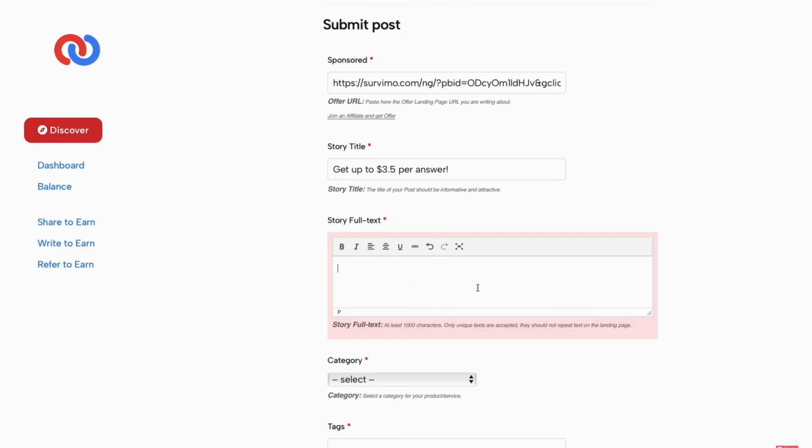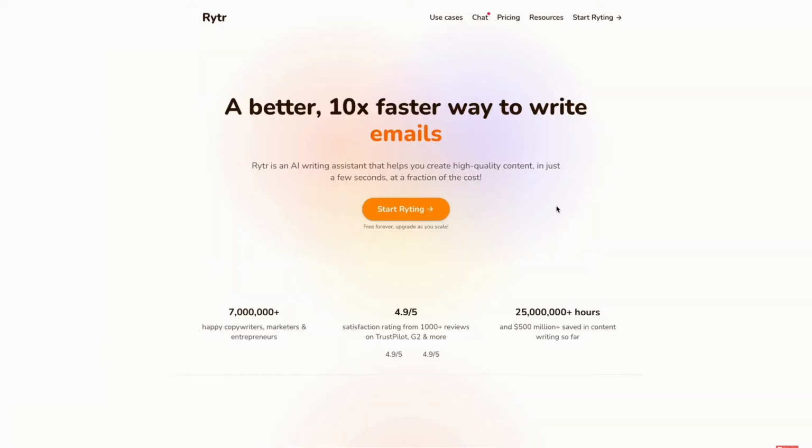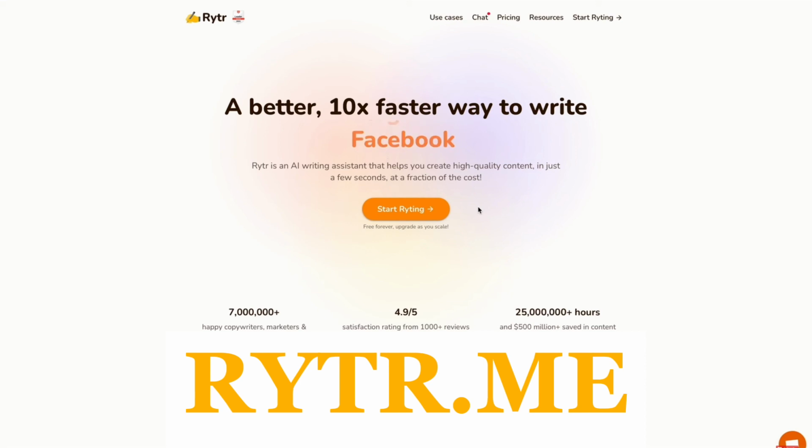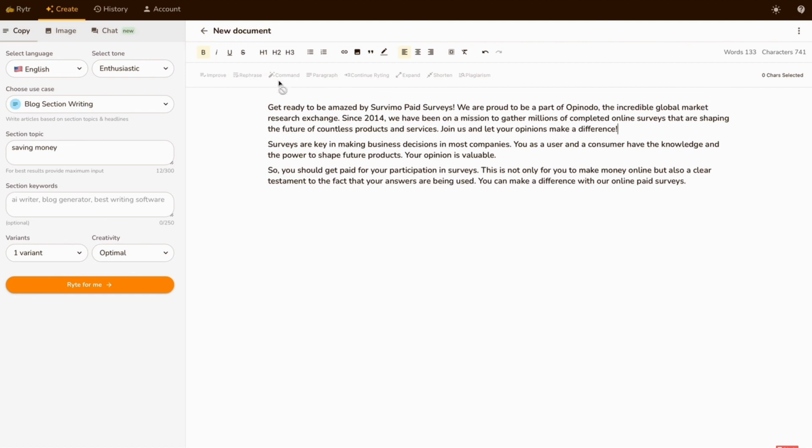But to make things a lot better, just so you can get paid as much as possible, I'm going to use another platform called Writer to completely rewrite my piece of text to make it a lot better. Just go to writer.me and click here, where it says Start Writing. So I'm just going to paste that text over here, and now I can simply just copy all of this and hit rephrase so that you can change this entire thing into something a lot better. There we go. It's completely changed now, and it's completely unrecognizable.